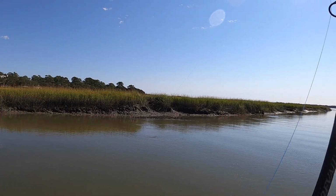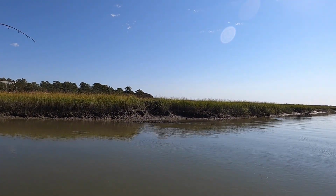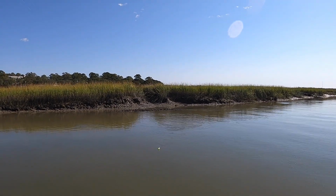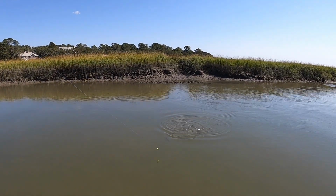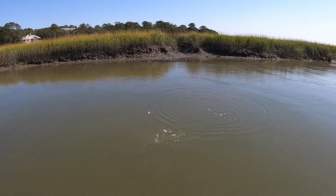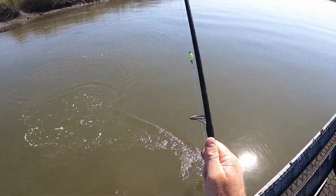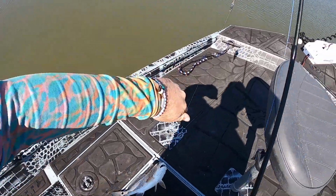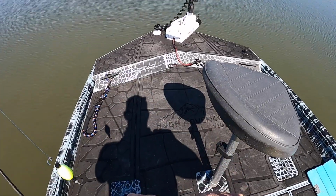Oh, that's a fish. Oh, I thought it hit the bottom. Right there. I thought it was dragging bottom. I thought I threw it a little too shallow. Nope. Fish on. Looks like a red. Nice. That might be a keeper too. Just might be a keeper. Oh yeah, that's a keeper. Boom! On the old mud minnow. That's a good looking fish.